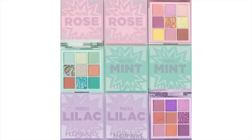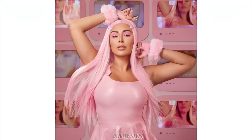All right, so these are also launching 1st of March. They're going to be $29 each, and you can get them wherever you buy Huda. Look, we have been seeing the Rose one sneak peeked a lot. I think it was in a catalogue or something. So we knew that these were coming.